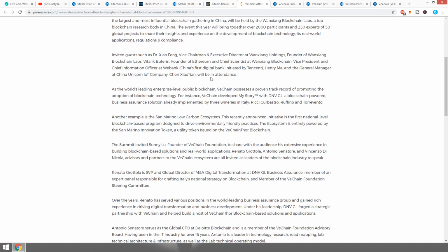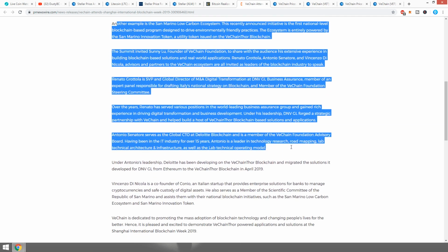And as the world's leading enterprise-level blockchain for the public, Vechain possesses a proven track record of promoting the adoption of blockchain technology. For instance, Vechain developed MyStory with DNVGL, a blockchain-powered business assurance solution already implemented by 3 wineries in Italy: Ricci Curbastro, Ruffini, and Torrevento. Here's a little bit more about Vechain, going on about why they're so great and why this is so cool.